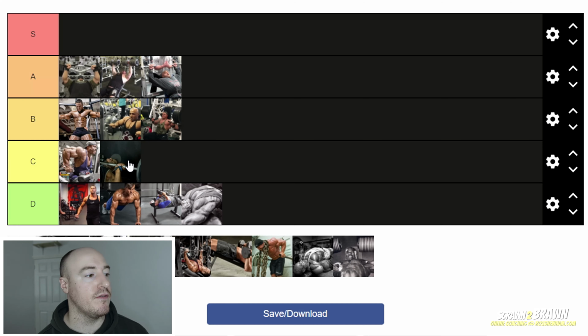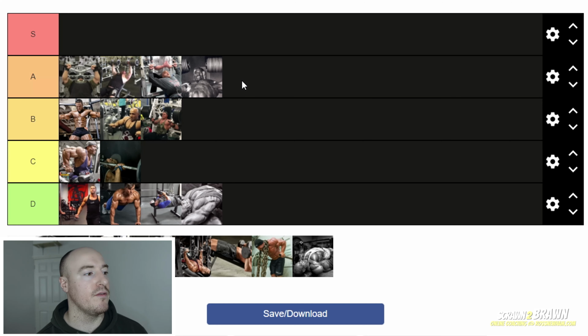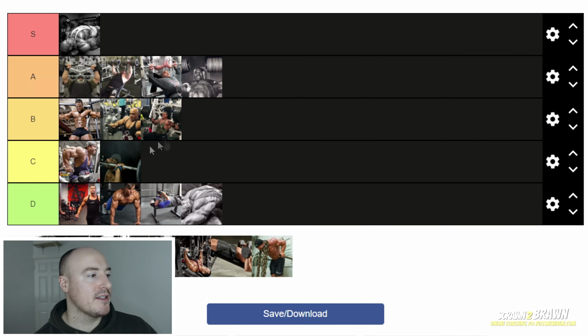Perhaps a little bit risky for some people with troublesome shoulders. So flat dumbbell press, I'm going to put that in the same position as the incline dumbbell press. Again, the same problems with the incline press. Very, very good exercise though. Okay, flat bench press. I'm going to put that as an S.